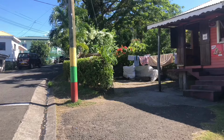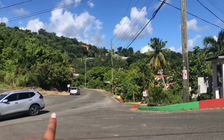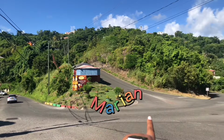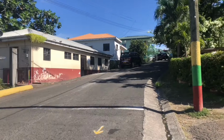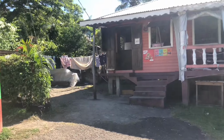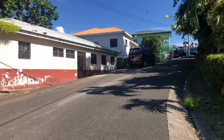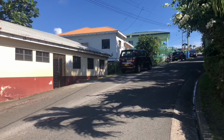We are currently at the junction, so this way leads you to Calavini, and then this way could lead you to Grenans, and then that way could lead you to Miriam. So we're gonna be heading out this side today. There's a shop over here. Gonna be walking up this hill today.